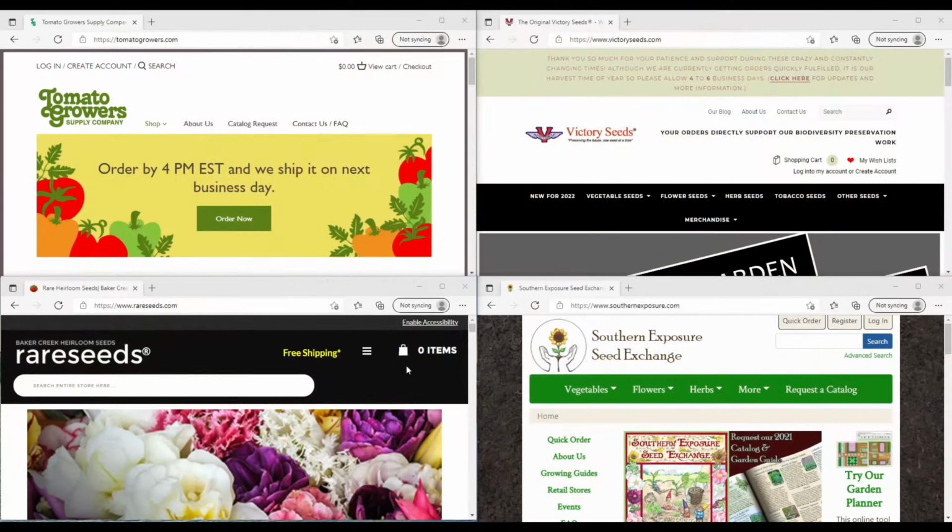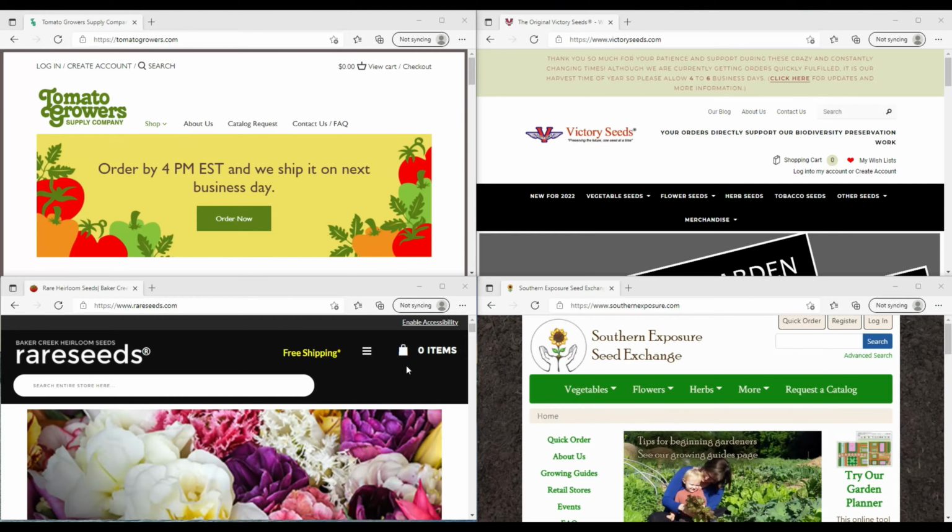heirloom vegetables. Regardless of who you buy seed from, none of these suppliers sell GMO seed. They only sell open-pollinated, heirloom, and naturally cross-pollinated hybrid seed. GMO seed isn't available to the general public, so that's not something you need to worry about.